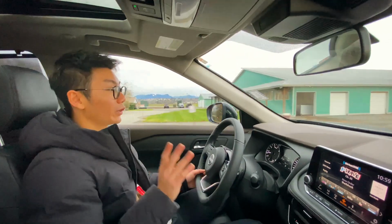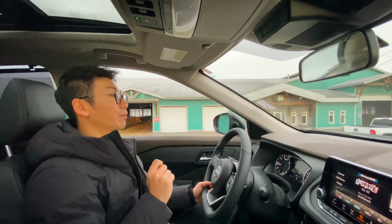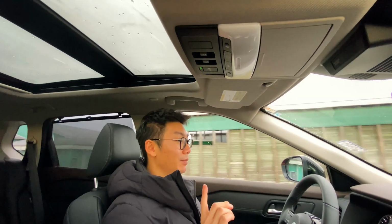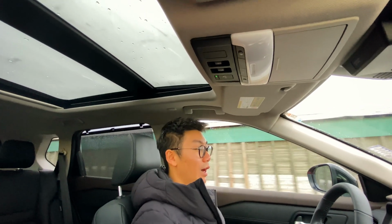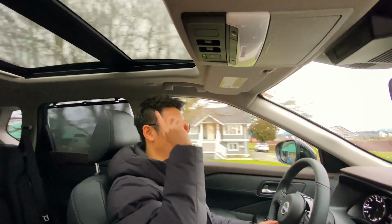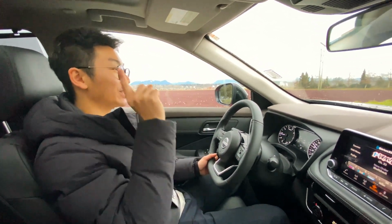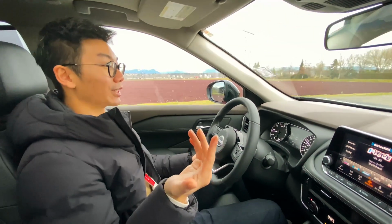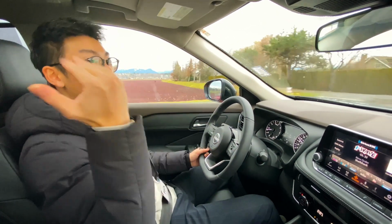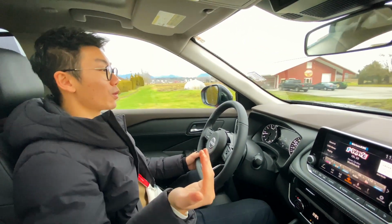The other feature I really like about the Nissan Rogue is the panoramic sunroof up here. In fact, not all the Japanese manufacturers have a panoramic sunroof. I'm not trying to name names, but like Honda, they don't have the panoramic sunroof in their latest Honda CR-V. So this is a very good point. If you enjoy the natural sunlight, or if you just enjoy having a sunroof for your passengers, pretty much Nissan Rogue is a very good choice. So you're not gonna go wrong with the Nissan Rogue.